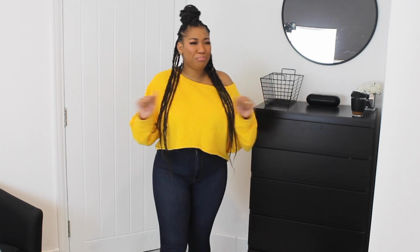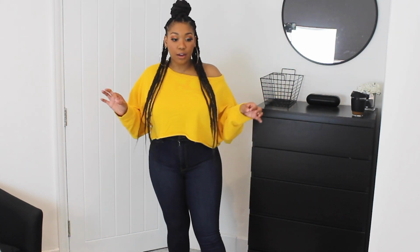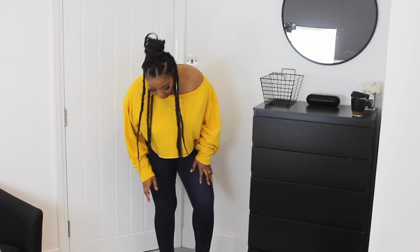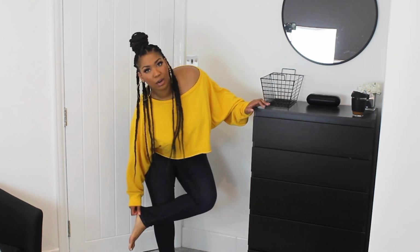Maybe a pair of white, but I don't know. Anyways, let's talk about these before I get sidetracked. I love these jeans again. The stretch is unreal. They are a bit long on me. They go over my ankle. I mean, I could roll these up, but I don't want to roll up every single pair of jeans, do I? No. No, we're not rolling them up.